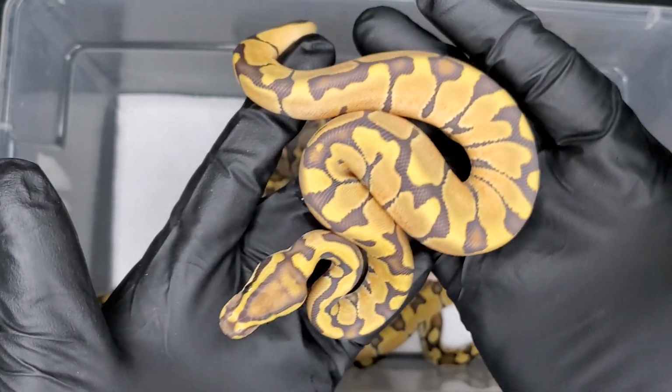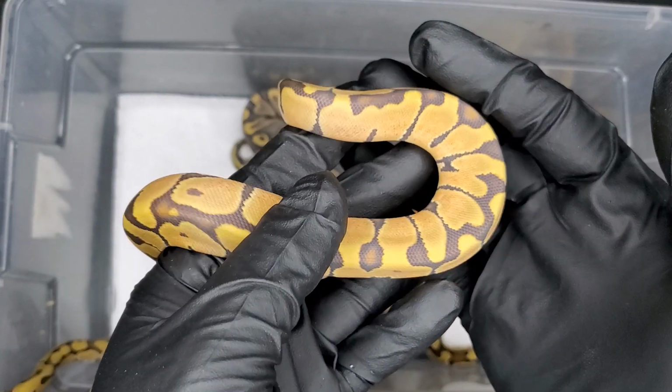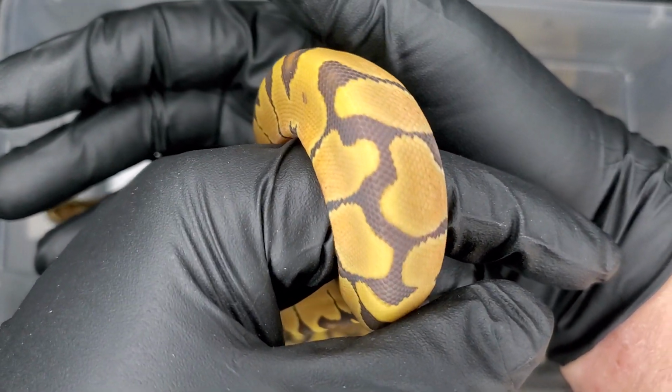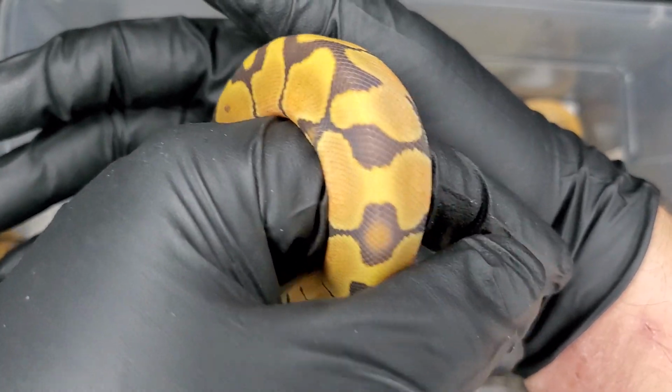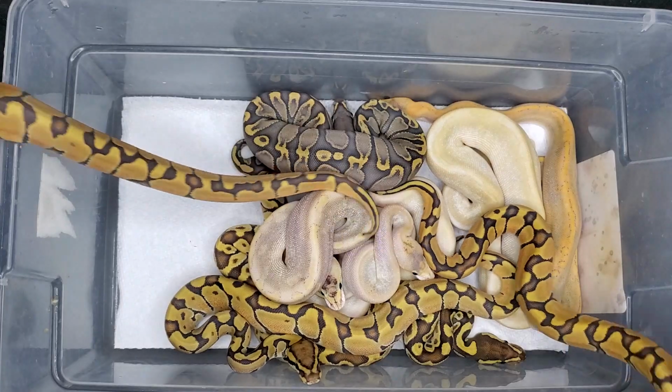Look at how nice. It's funny how the ghost doesn't reflect the light like the other animals do. It actually works perfectly in the video. Look at that, how nice. Looks like an ultramale. Amazing. Alright, so what else we got?